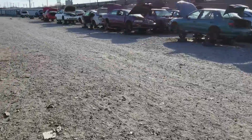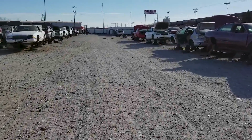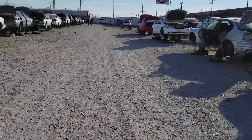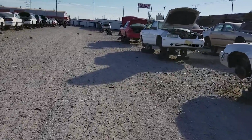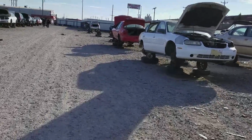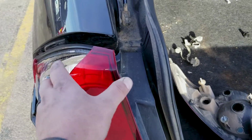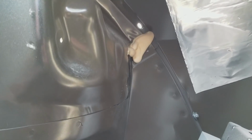I'll tell you what, guys, you cannot be afraid to come out here and get your hands dirty, put in a little bit of work and time. It's an enjoyable feeling to fix up cars and make them right and sell them to people. Let's get out of here. Alright, so as you can see in here, there is a few little holes right up there.